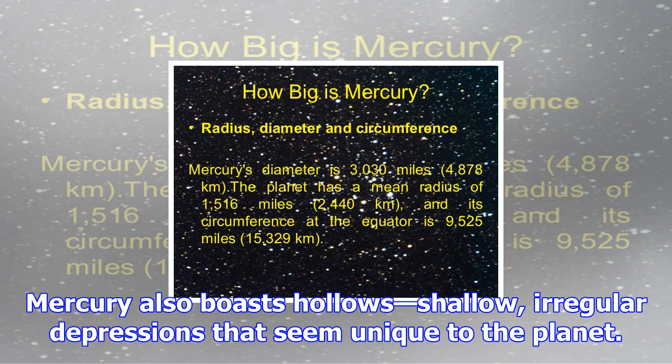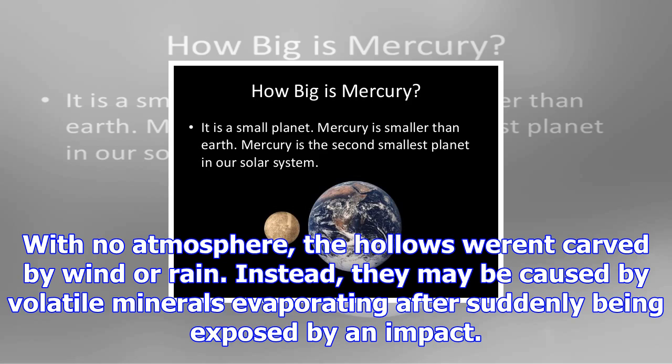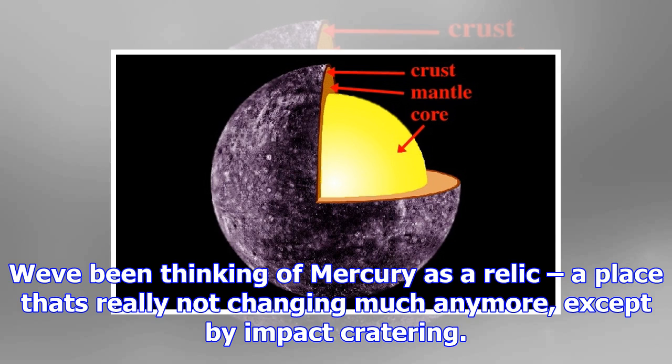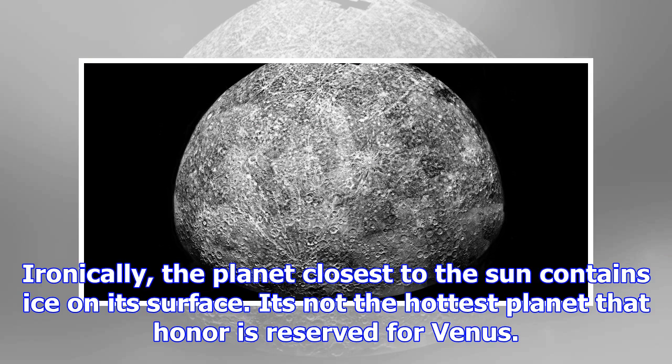Credit Jan Martin Kornmesser. Mercury's surface greatly resembles that of Earth's moon, with craters left over from the heavy bombardment early in the life of the solar system and during the planet's formation. Images taken by the Mariner 10 spacecraft show craters ranging from 328 feet (100 meters) to 808 miles (1,300 kilometers) across. Several of the planet's scarps reach as high as 1.86 miles (3 kilometers). Mercury also boasts hollows, shallow, irregular depressions that seem unique to the planet. Hollows are some of the youngest and brightest features on the surface of Mercury, and range in size from 60 feet to over a mile across and 60 to 120 feet deep.